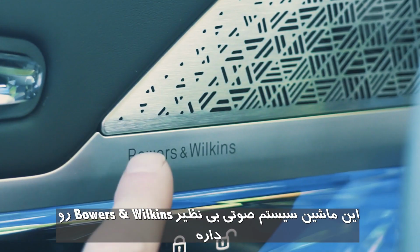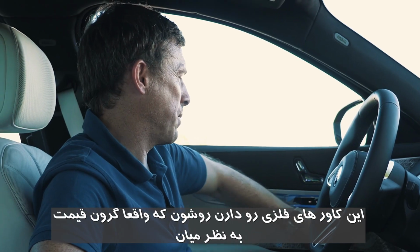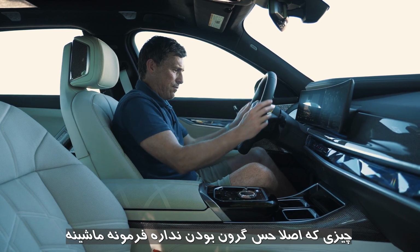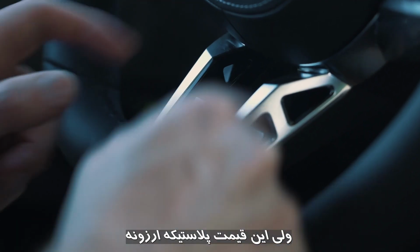This car has the fabulous Bowers & Wilkins sound system, and it's got these lovely metallic speaker vents which just feel so expensive. What's less expensive feeling though, the parts of the steering wheel. Where you hold is fine, if a little bit chunky. This bit though, it's horribly plasticky.